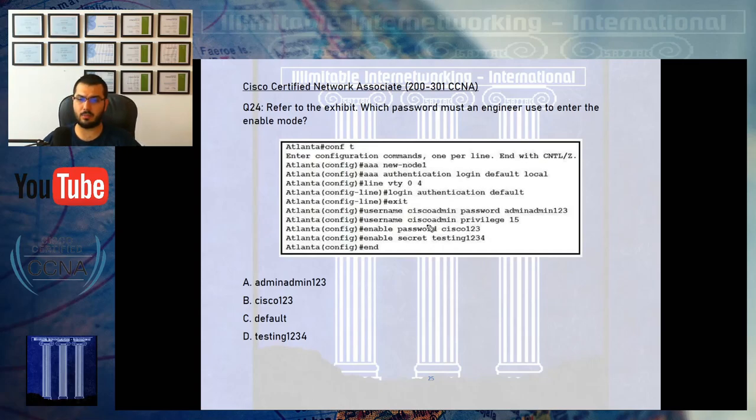Refer to the exhibit. This is an exhibit with some commands. Which password must an engineer use to enter the enable mode? This is enable secret. Okay, so let's see if enable secret is here or enable password. So this will be config t, aaa new-model. This is some AAA config that was removed before from this CCNA. Line vty 0 4, login authentication default, exit. There is a username and password. This is for entering the device. And there is an enable password and enable secret.